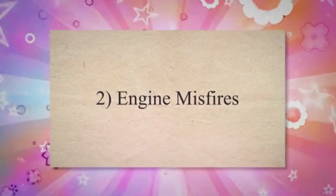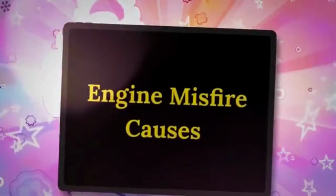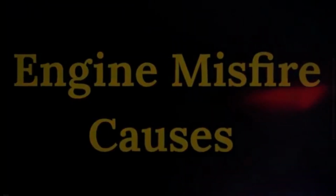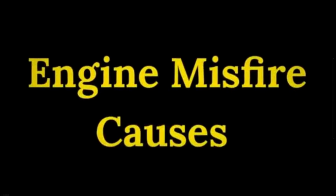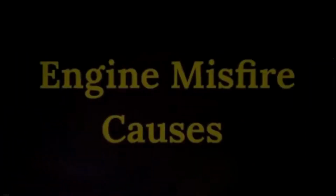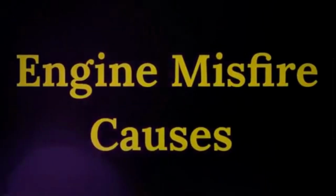2. Engine misfires. Engine misfires is one of the most common symptoms of a bad fuel pressure regulator. Misfiring occurs when one or more engine cylinders fail to ignite the air-fuel mixture properly. A bad fuel pressure regulator causes inadequate fuel supply and a lean air-fuel mixture in affected cylinders. This results in inefficient combustion and misfiring.